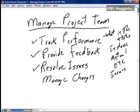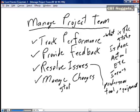Resolving issues. We talked about resolving issues just a moment ago in developing the team. Here we're talking about resolving issues from a schedule, from a team management viewpoint. What are the predecessors? Is the predecessor task for team member A's work complete? What needs to be done to get that predecessor task completed? Making sure they have the tools, making sure they have the equipment. Earlier I talked about dealing with the roadblocks, removing the roadblocks necessary to make the team work effectively. That's what resolving the issue is all about. And again, managing changes to ensure that staff changes, that schedule changes, that all of the changes associated with managing the team are in place.